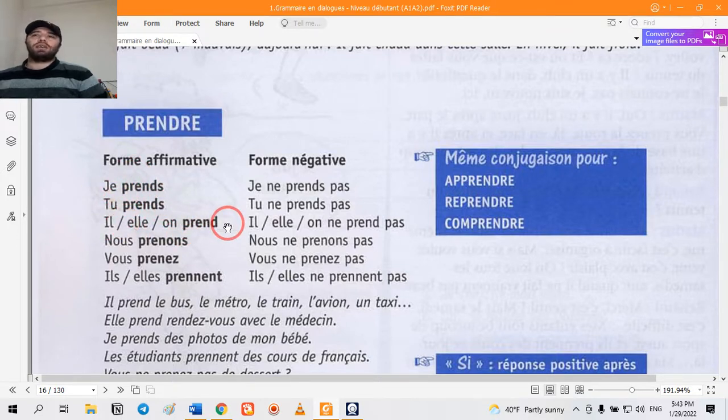All the first three, first person, second person, and third person, are pronounced prend. Je prends, tu prends, il prend, elle prend, on prend. Nous prenons, nous prenons. Vous prenez, ils prennent, elles prennent. Pronounce it prennent. Again, je prends, tu prends, il prend, elle prend, on prend, all of them prend. Nous prenons, vous prenez, ils prennent, elles prennent.